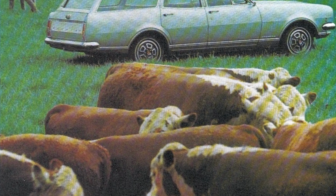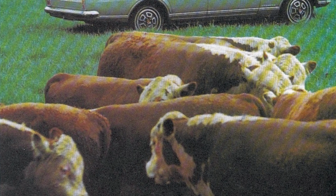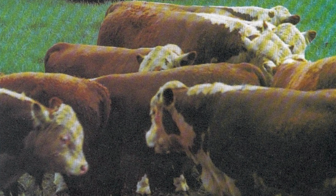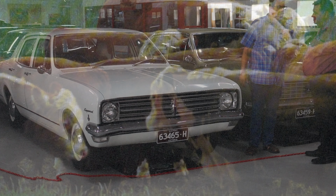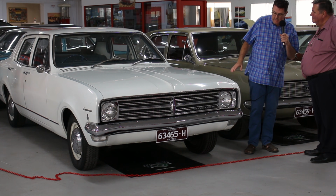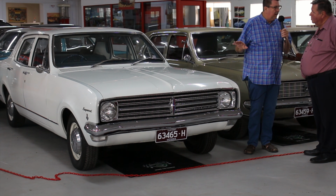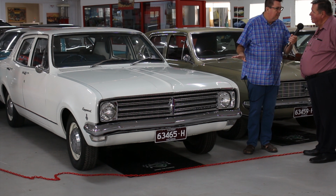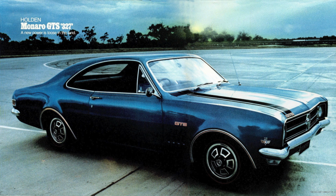Well, the HK Holden was arguably, to my mind, the longest of the Holdens, and things just kept getting longer and larger, didn't they? It seemed like every new model Holden had to be a little bit bigger, until we got to the Commodore, of course, when they decided to go backwards. But the HK was probably most famous for ushering in a specific model that we haven't mentioned yet. I give up. The Monaro. Oh, the Monaro, sorry, yes.